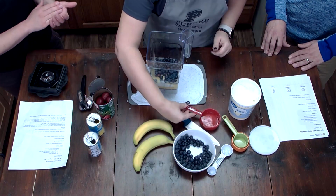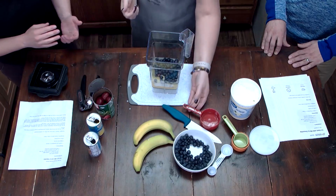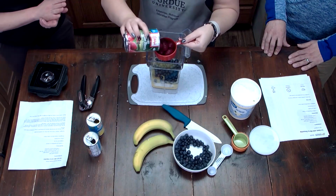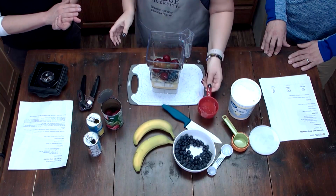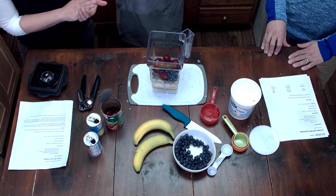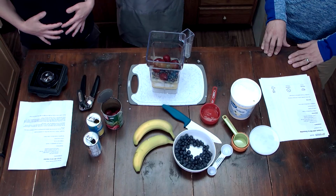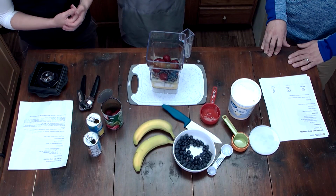And then we're going to add some beets, and we're going to use 1/2 cup of beets to add in there. Beets also have a lot of potassium, antioxidants. They have a lot of fiber, which is also great. That helps control, as we said, your blood sugar, lower cholesterol. Fiber also helps make us feel full. So that is a good thing.